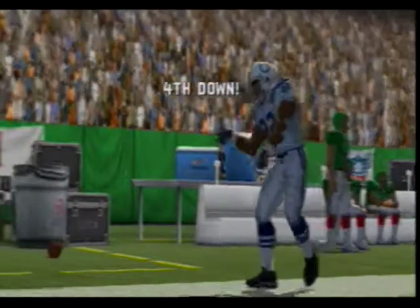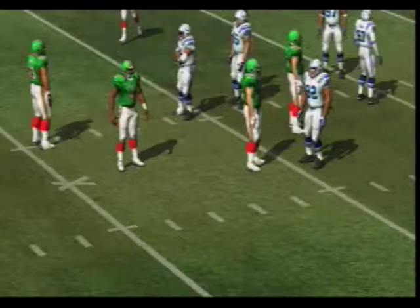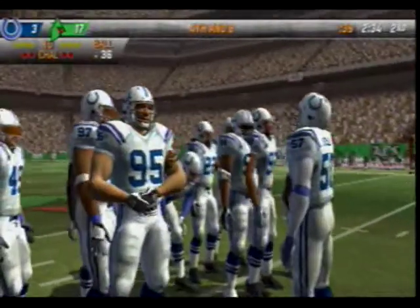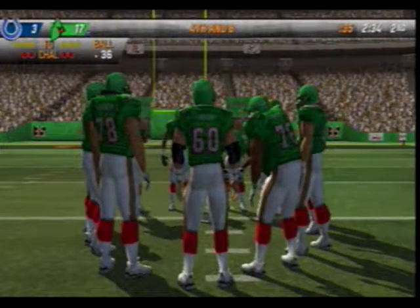It's batted away. Plenty of pressure, and he barely gets the pass away. This defensive coordinator understands that pressure is the key to forcing the offense into making mistakes. If his players keep playing like this, he might be up for a head coaching job pretty soon.